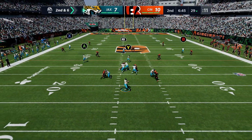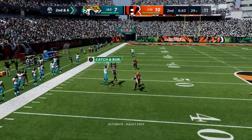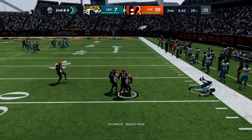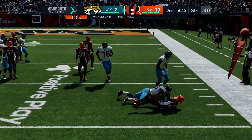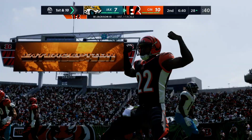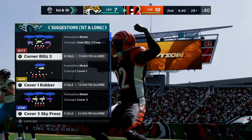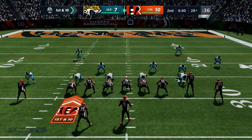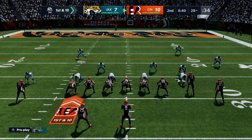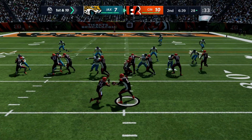From the gun, Minshew to throw. A throw for Westbrook, but it's intercepted. William Jackson with a pick. And a huge return as he'll take this one all the way down inside the 30-yard line. Pass intercepted. The Bengals take over 1st and 10 at the 28-yard.